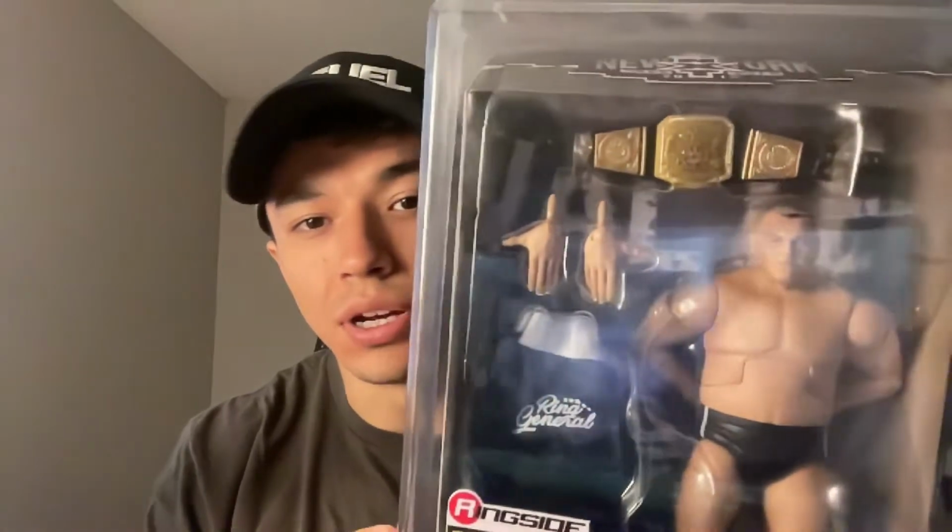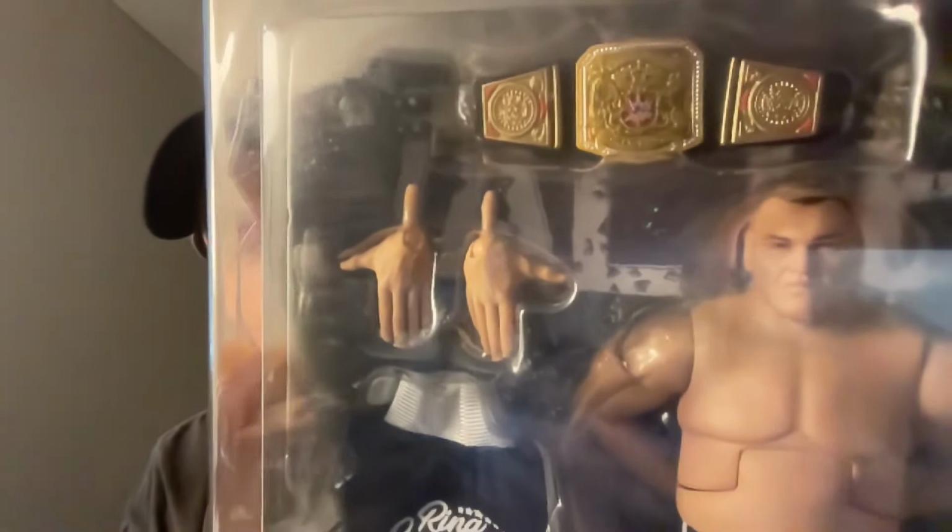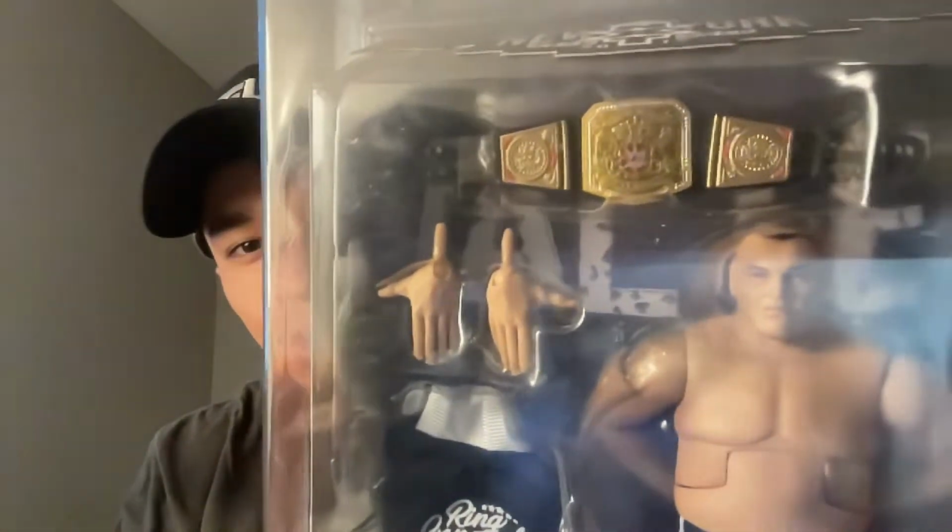So the next figure with the United Kingdom Championship is the Walter figure, and he looks good. Of course, at this time he wasn't in the best of shape like he is now, so they kind of capture that a little bit. But as you can see, the United Kingdom Championship, you can't really see it too well on camera, but it kind of looks worse than the one with Pete Dunne.